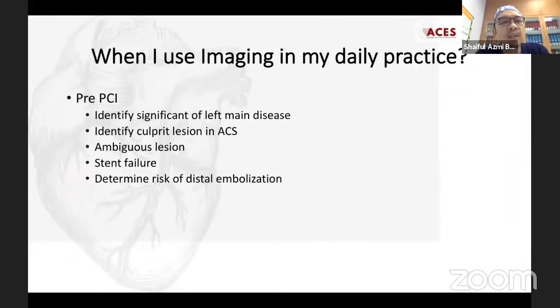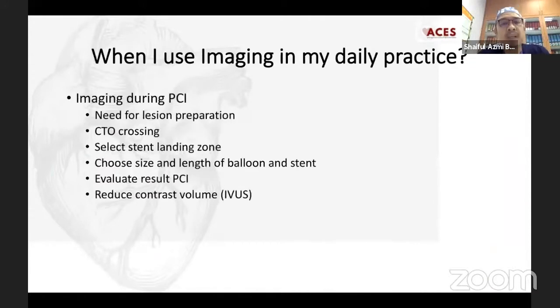Can you do it pre-PCI to identify the significance of a left main lesion, for instance, a culprit lesion, or some lesion that we do not know whether it's 50-50? Maybe you want to see stent failure, whether there's thrombus or the stent is under-deployed, and determine the risk of distal embolization. If you are not careful, you are stenting a big artery like an aneurysmal segment, and thrombus may fly down. Those are the things that you want to understand about the coronary artery.